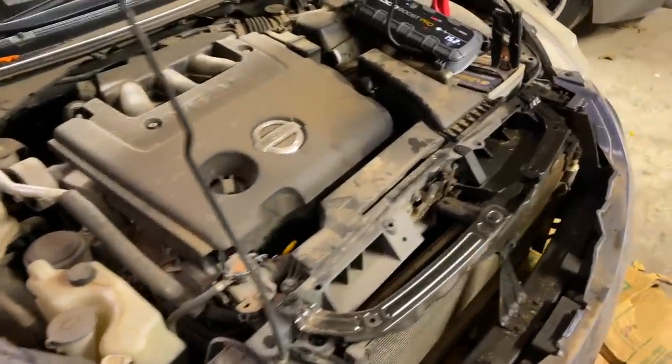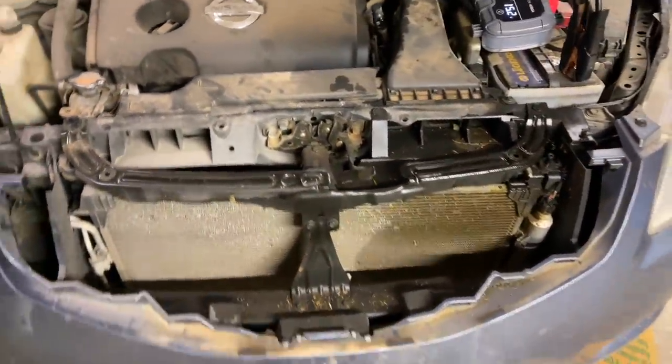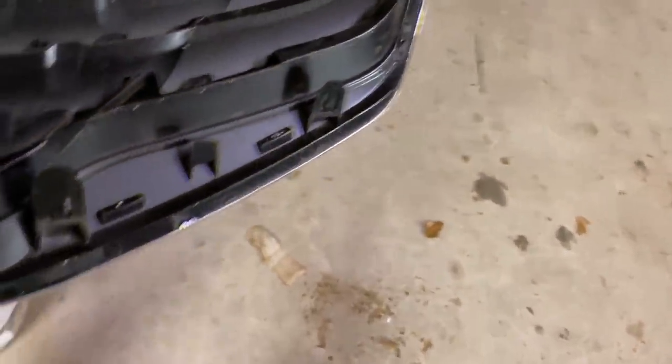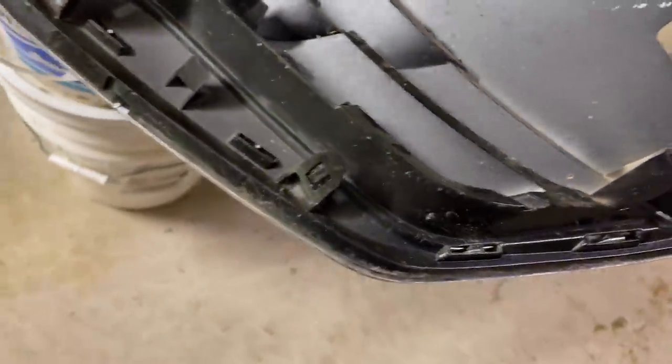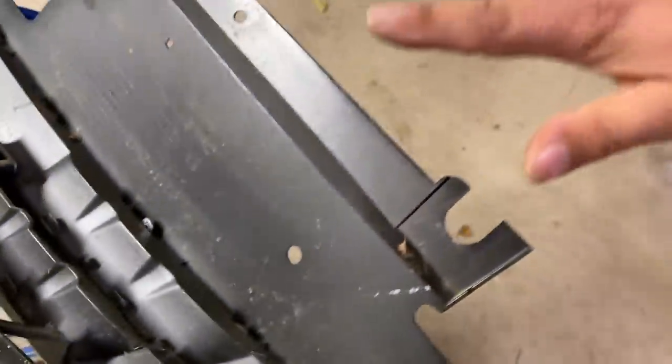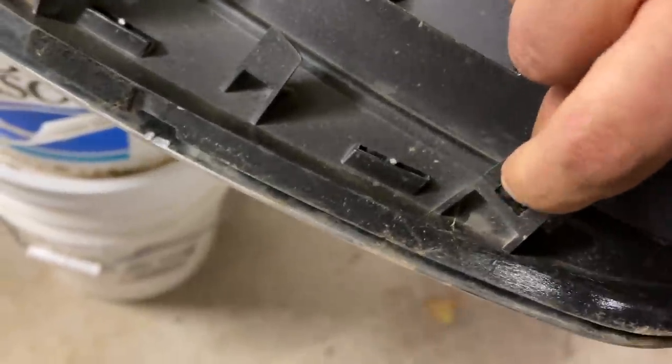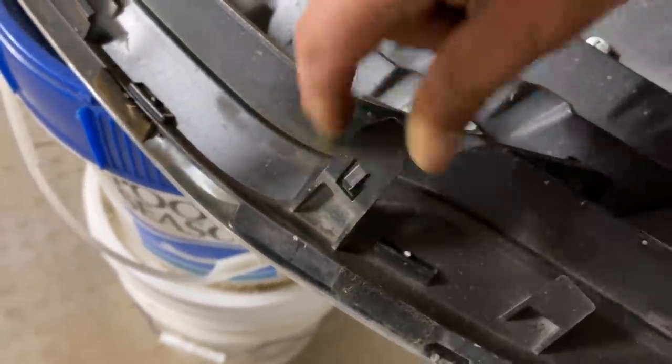All right, we've got her running. I got the grill off, which really wasn't that big of a deal. There were a couple little push tabs here, a couple push tabs up here, and then on the back side of the grill, for those of you that may be trying to do this yourself, these are fun. There are little clips down at the bottom. You've got to get your hand behind the grill and up under here and just push on the very bottom. You've got to push those in, and when you push them in, pull the grill out at the same time.